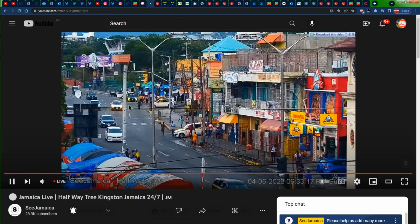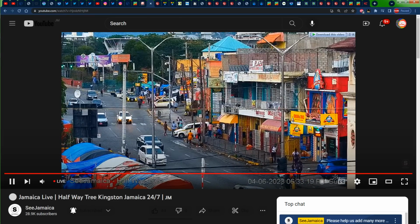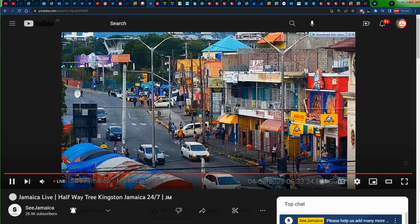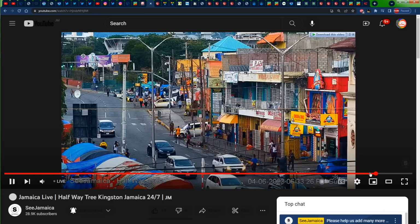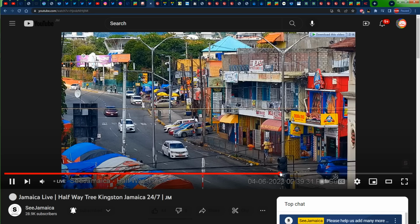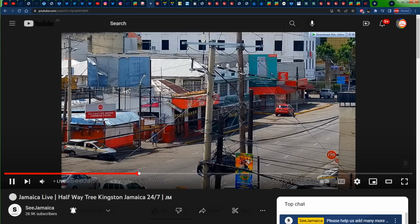Taking a look at the live cam of Halfway Tree, didn't have much of anything across Jamaica for today. Don't see anybody walking with umbrella, don't see any wet ground or any windshield wipers moving along. It was a mostly sunny day across the Corporate Area.